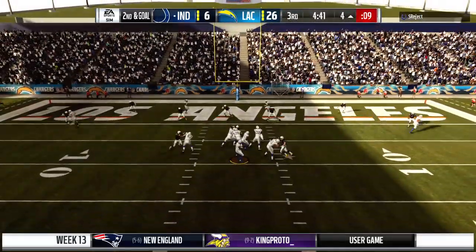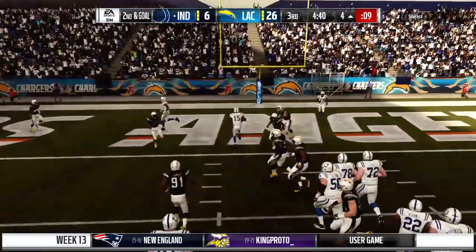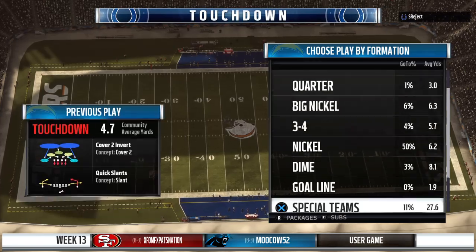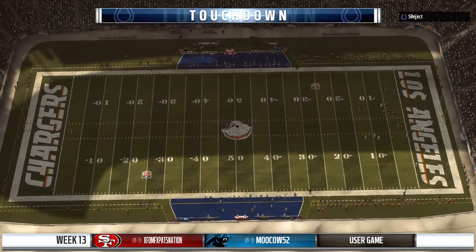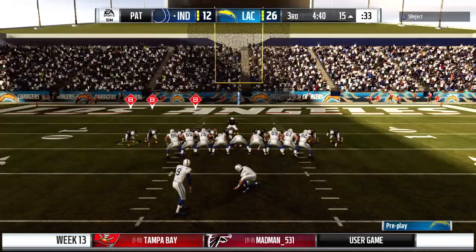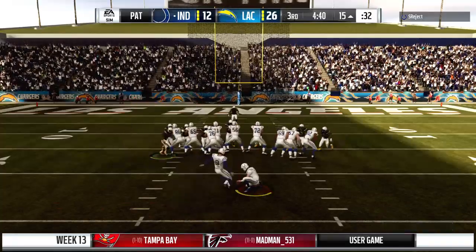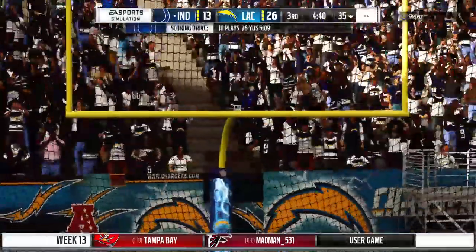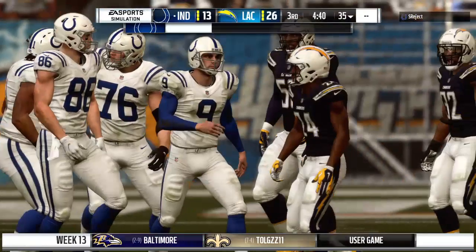Back to throw. Long. And he will score. Touchdown, Indianapolis. It's their quarterback taking it in from 4 yards out. And the Colts are able to draw a bit closer. Gostkowski with the extra point. And that will get them one closer.